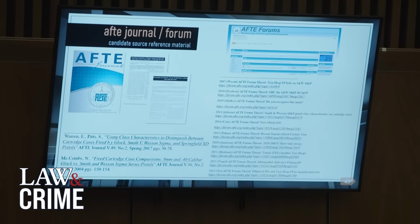firing pin aperture. Left side here is depicted just a couple of articles that I used. These are from the Journal of the Association of Firearm and Toolmark Examiners. This is a peer-reviewed journal that's been in print since 1968, I believe. A few of these articles started me down that path. There is also an electronic forum that's operated by AFTE. It's available to AFTE members, AFTE, Association of Firearm and Toolmark Examiners. This is an electronic exchange for professional examiners in a members area of the AFTE website.